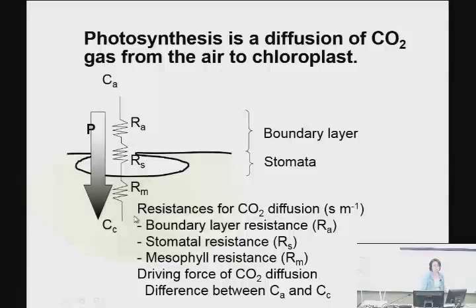Inside there is what we call mesophyll resistance, because the CO2 gas needs to penetrate through the tissue and reach the chloroplast. Therefore, there's another generalized resistance in there. The connection of those three resistances is basically series, not parallel, in this simplified model: the boundary layer resistance, stomatal resistance, and mesophyll resistance. To express the relationship, we are going to use the analogy of an electric circuit. The driving force is the concentration difference between CO2 concentration in air and CO2 concentration in the chloroplast, which is very similar to the electric potential.